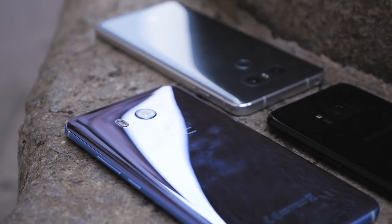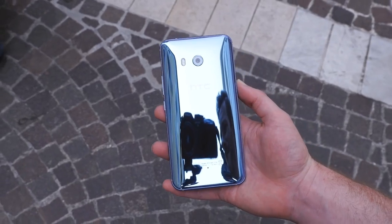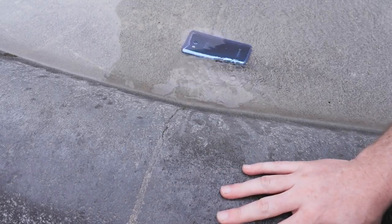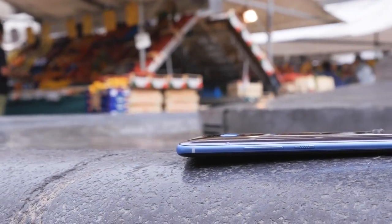And if you're worried about scratching the phone, HTC does include a clear protective case with the U11 in the box, but I've been using the phone without it for a week and haven't yet noticed a scratch. And did I mention, the U11 is also IP67 dust and water resistant, catching up with Samsung and LG. The build quality of the U11 is superb.